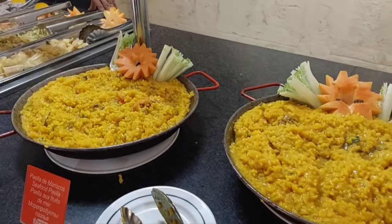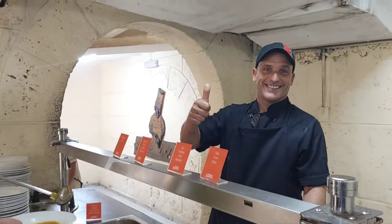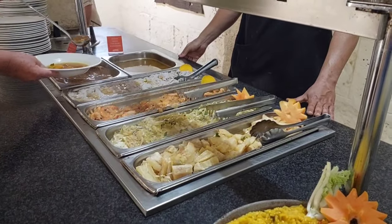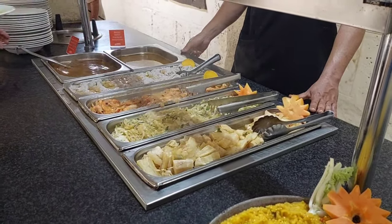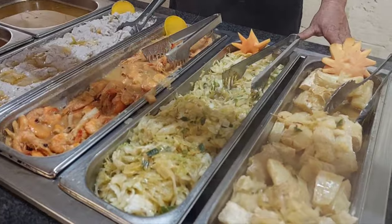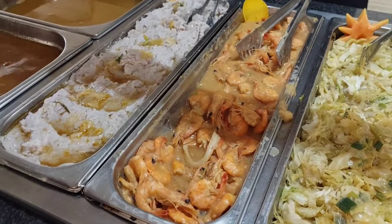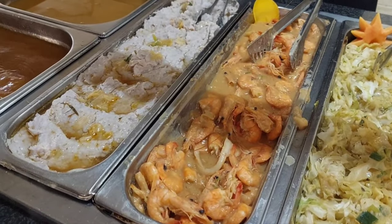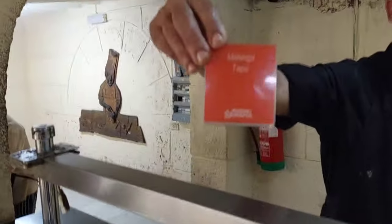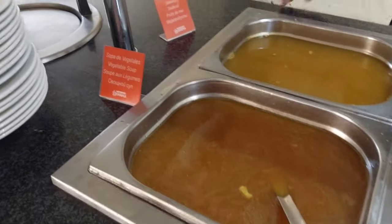Here we have a seafood paella on this steam table. And there's Renier again. Haven't seen him in a while. He was the omelet chef when I was here in February. And this table looks like maybe cabbage. I'm not sure if they cook the cabbage. Obviously the shrimp look like a good size. And is that a vegetable? Malanga. Okay. And a couple of soups.